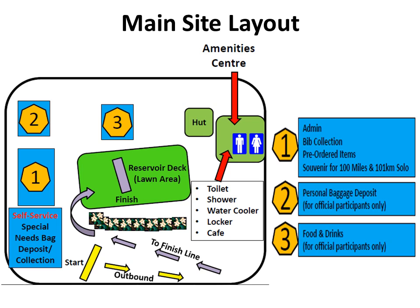Now this is where I need you to stay alert with me. For 100 miles and 101k runners, if they finish the race, they will be given a special finisher souvenir. Remember, this is only for 100 miles and 101k. So do not give this souvenir to the wrong category. 100 miles, the beep starts with A. 101k, the beep starts with B.